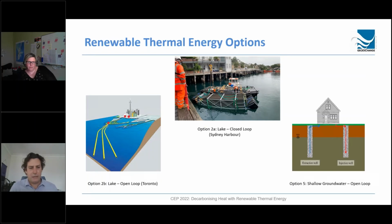For Toronto, basically pumping water straight in through some heat exchangers and back out. Or we could do a closed loop system, similar to what we've just done in Sydney Harbour over the last year or so, where we've got a closed loop heat exchanger in Sydney Harbour itself. And then the shallow groundwater option on the bottom right is just where we basically pump water up through a heat exchanger and put it back in the ground again.